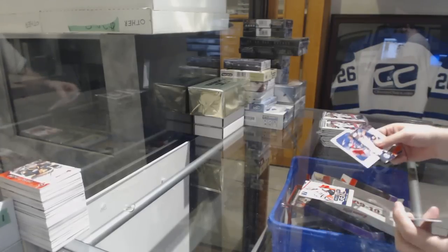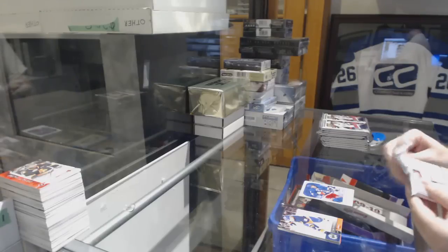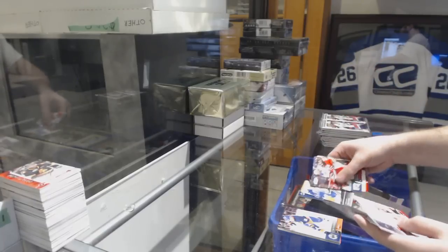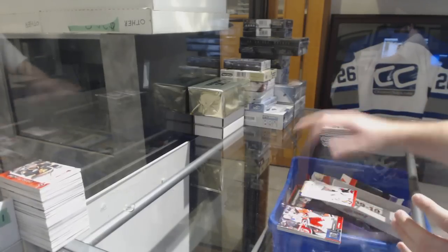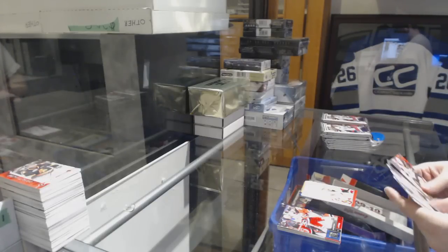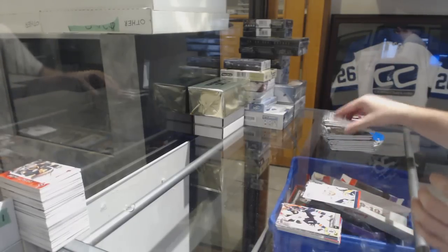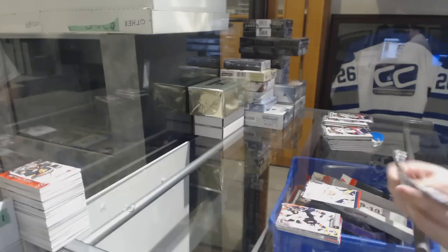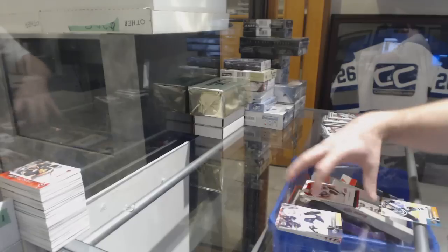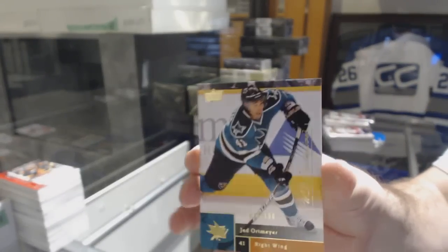Draft day gems of Cristobal Huey for the Chicago Blackhawks. Marian Gaborik victory rookie for the Rangers. Marek Blizniak for the Vancouver Canucks Young Guns. Victory rookie of Carlson for the Sens. Draft day gems for the Boston Bruins of Tim Thomas. And we've got a Tyler Myers for the Buffalo Sabres victory rookie. McCulloch for the Ottawa Senators victory. And an exclusive to 100 of Jed Ortmeyer.